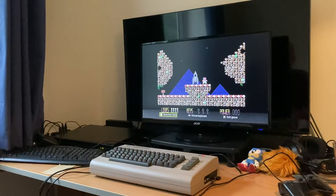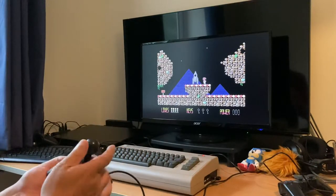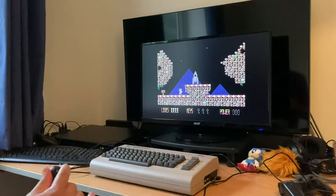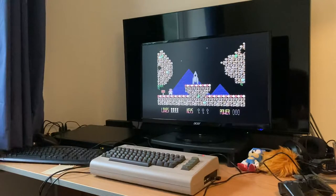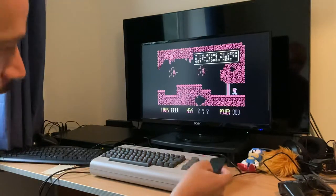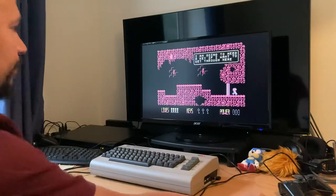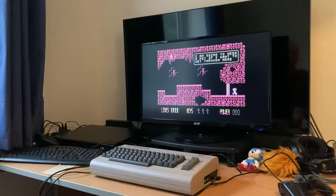Another thing which I notice is it doesn't feel like there's any input lag. It feels really responsive. It just feels really smooth, really responsive and fast. And it just controls really well. Like all of the games, they just feel really snappy. So I'm just going to turn the sound down a little bit so it doesn't drown me out. But yeah, the music is great on this system, much better than the other 8-bit machines.